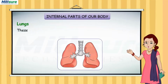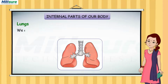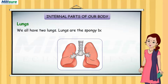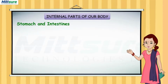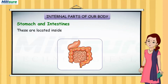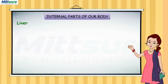Lungs. These help us in breathing. These are located inside our chest. We all have 2 lungs. Lungs are the spongy, bag-like structures and protected by the rib cage from an injury. Stomach and intestines. These are located inside our abdomen and help in the digestion of the food we eat.